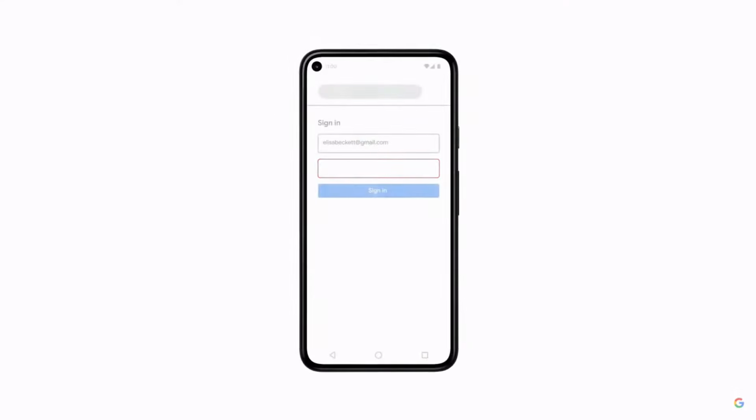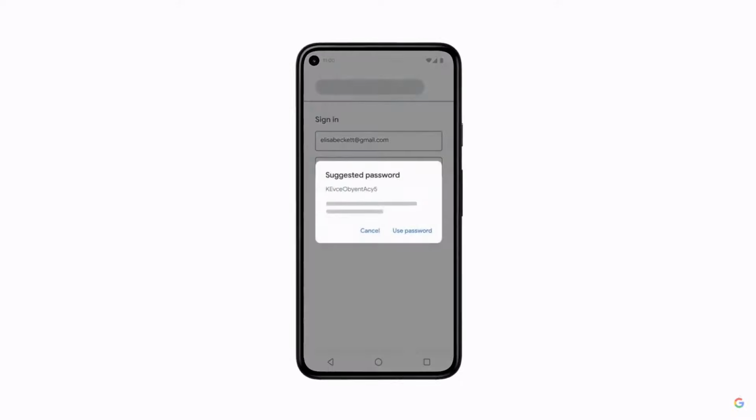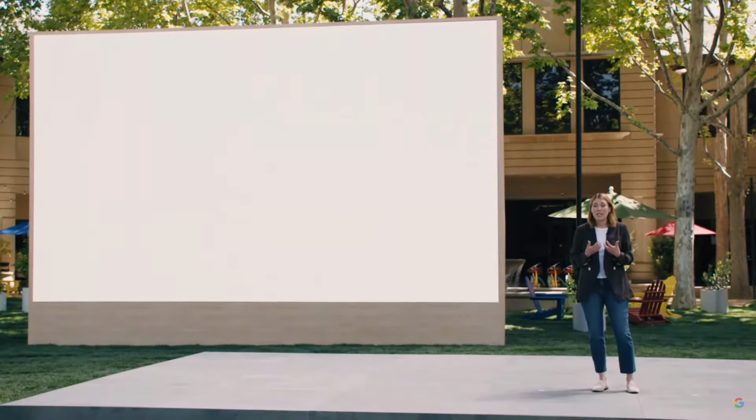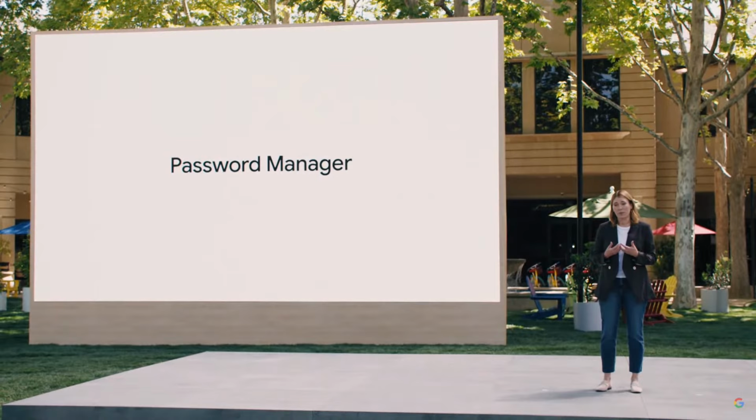Our password manager creates, remembers, saves, and autofills passwords for you. It's already used by over 500 million people. But we want to free everyone from password pain. That's why today we're announcing 4 new upgrades that make our password manager more helpful.